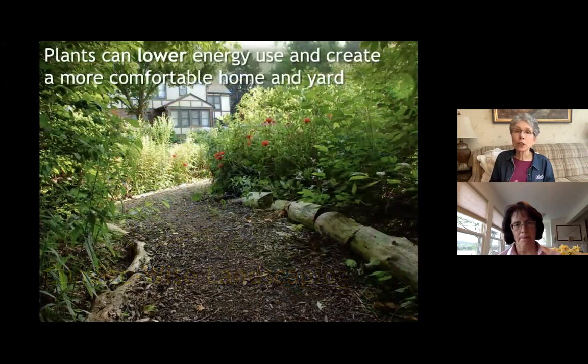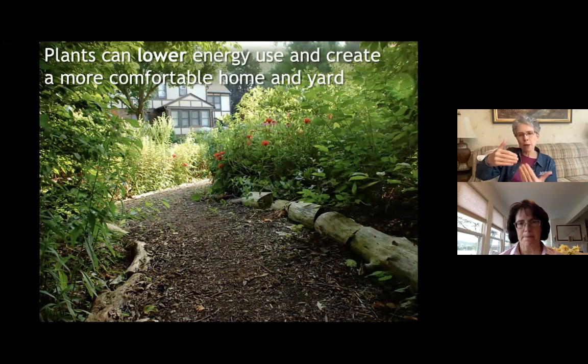Plants can lower energy use and create a more comfortable home and yard in one day. Now, this is part of our front yard. Our front yard is quite shady. And then closer to the street, it's sunnier, where I have my roadside flower bed.